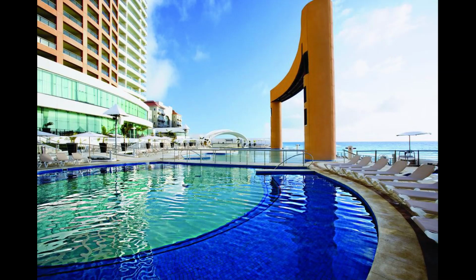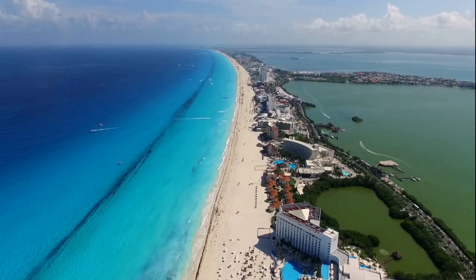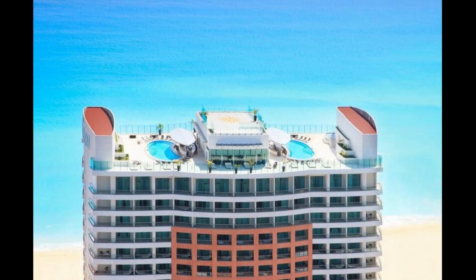Aside from these things, we highly recommend taking a day trip to the Beach Palace. The Beach Palace is a sister resort in the hotel zone. Check for availability of a shuttle between the resorts. Sometimes it's offered and other times it's not. If it's not available, just take a taxi. Your wristband gets you full access to the Beach Palace.